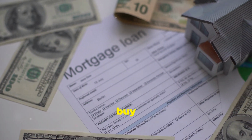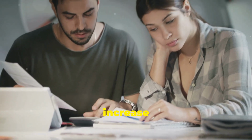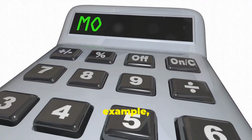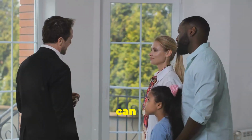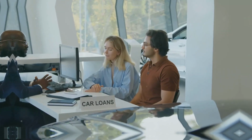Mortgages, loans used to buy homes, are highly sensitive to interest rate changes. Even a small increase in rates can significantly impact your monthly payments. For example, a 1% rise on a $300,000 mortgage could increase your monthly payment by hundreds of dollars. This can make homeownership less affordable, especially for first-time buyers.